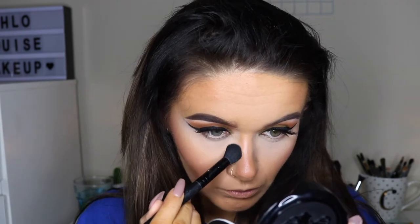It's got a nice clear mirror, and I'm just gonna use this e.l.f. Flawless Concealer brush, and I'm just gonna pat some right up around the side of my nose, where I'd contour my nose. And this is in the shade Fair, the lightest shade. And it's supposed to hide your pores as well.